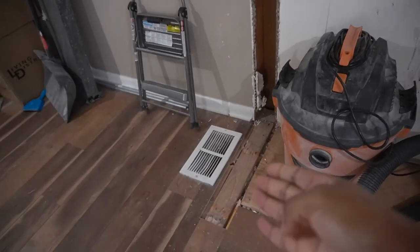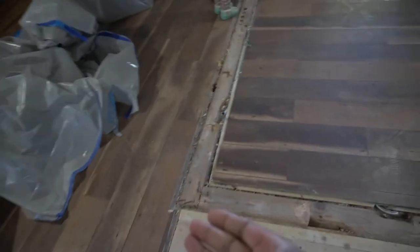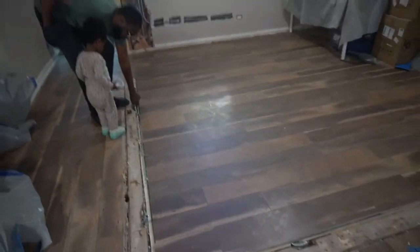Y'all, it was a wall right here. This was a piece of the wall. Then this was a sliding door. And then this was the rest of the wall. And then this was the other wall. Both load bearing.